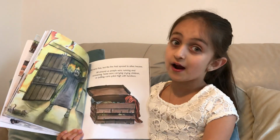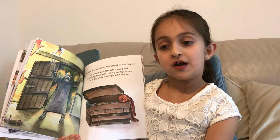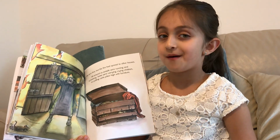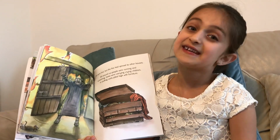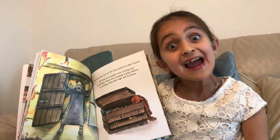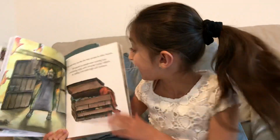If you were in the Great Fire of London, what things would you take back with you? Watch out, because there's a little trick coming up. Would you take a TV back in the Great Fire of London? If you would say yes, then you're fooled for the trick, because TVs weren't even invented in the Great Fire of London, were they?